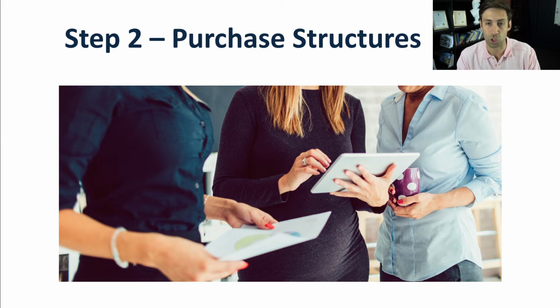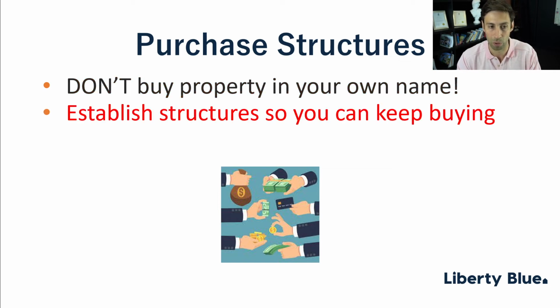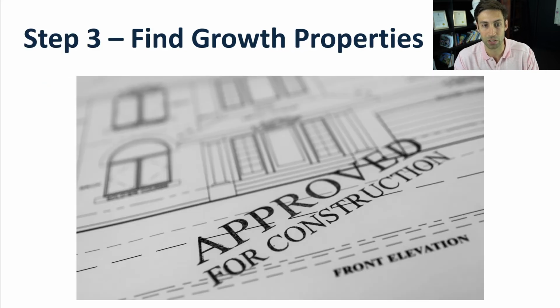Step 2 is the purchase structure itself. That means not buying properties in your own name. If you've already bought property in your own name, you might already be stuck, so you might need to restructure things. Or before you're buying your first one, don't put it in your own name if it's going to max out your borrowing power. So establish structures so you can keep buying properties.